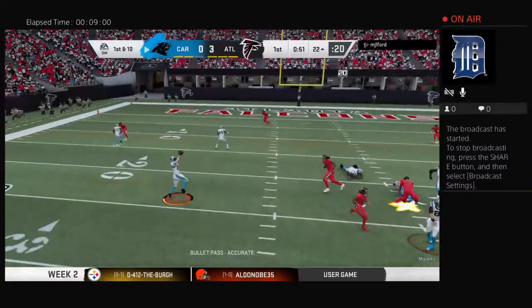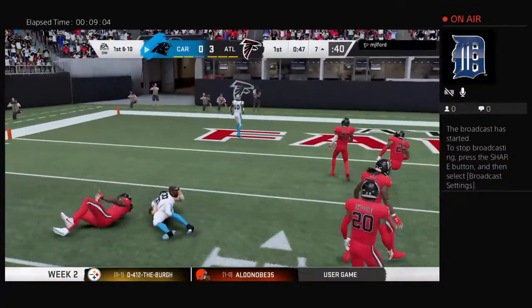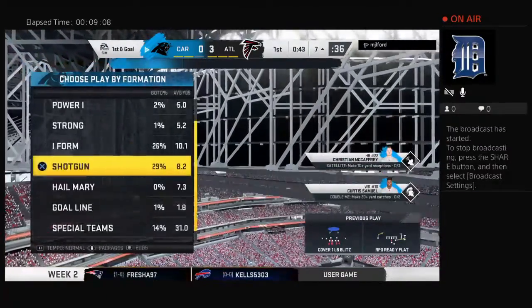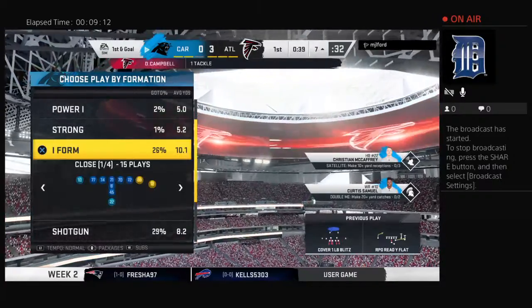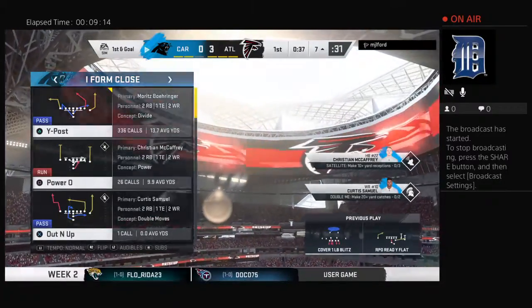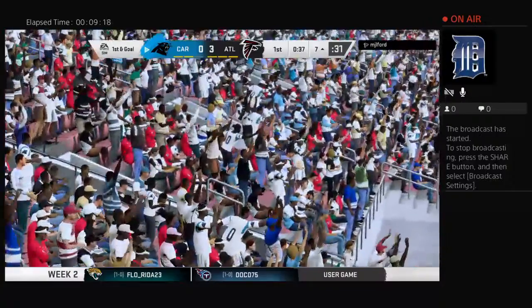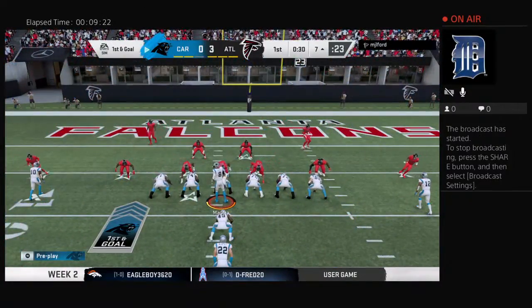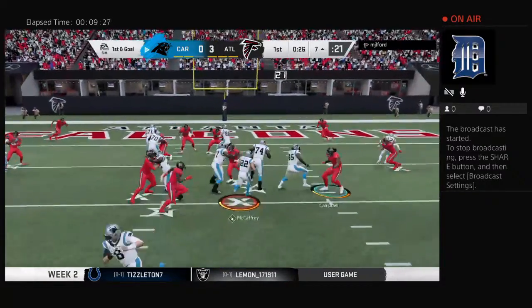Now a fake on the give here as they try the run-pass option. And brought down, but not before they get it inside the 10 to the 7. That's another gain of 15 on back-to-back plays. And after that completion, you can understand why so many teams in the league are emphasizing speed on defense at every position. The tight ends have created so many tough matchups now. If you can't run with a tight end as a linebacker, this is going to be the result every time.